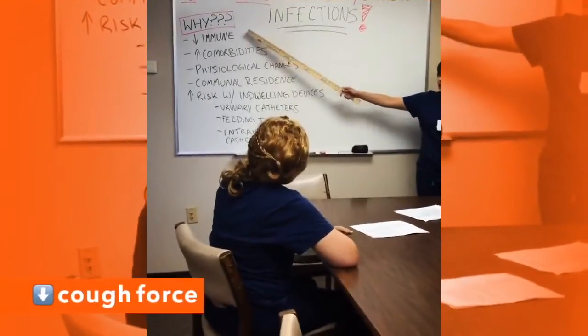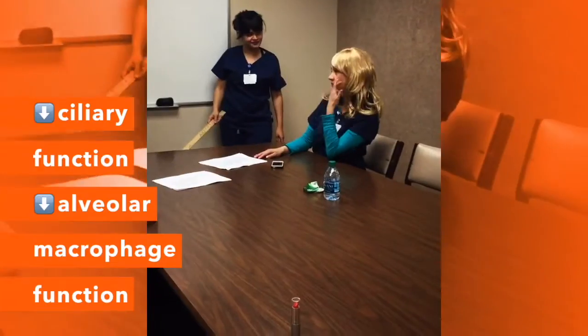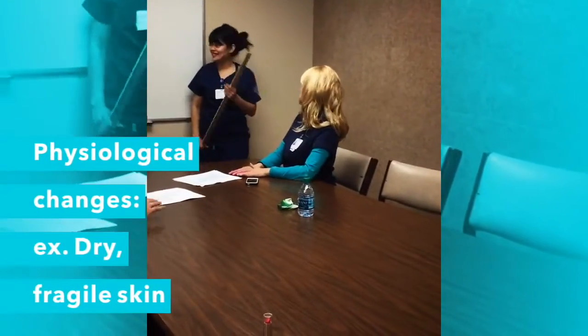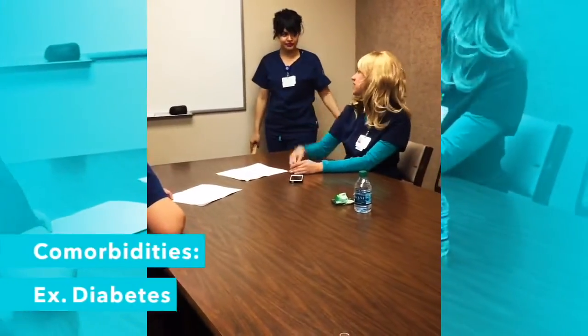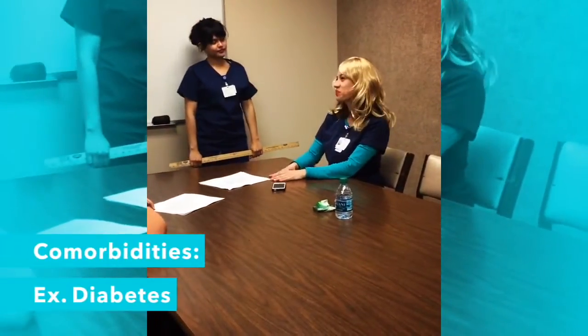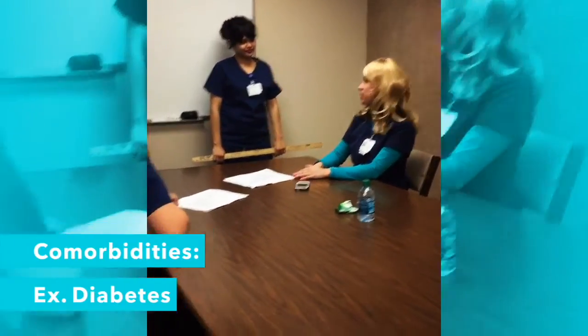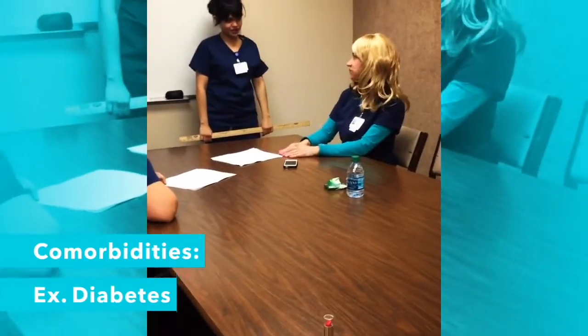They also have a decreased cough reflex. Decreased cilia function. Yes. Dry skin. Dry skin, yes. Physiological changes like dry skin. Morbidities. Diabetes. Okay, diabetes, how is that? Most of the old people have a lot of sugar in the blood. Glucose. Go on.